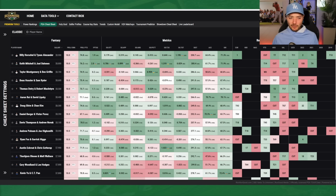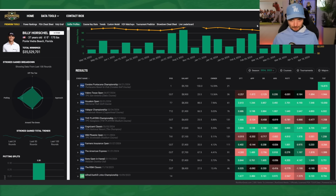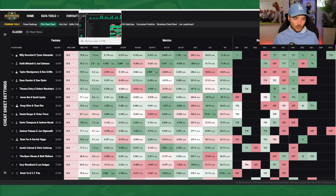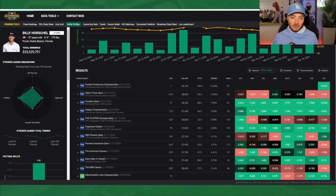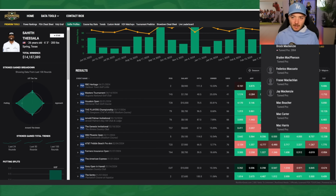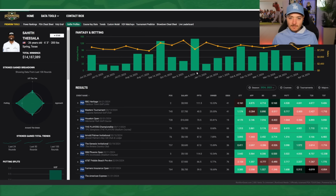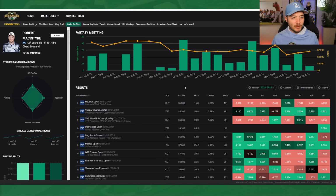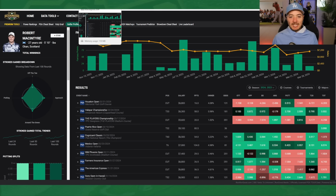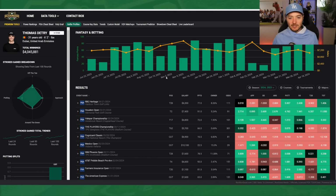The Euros are sneaky good at stuff like this. They tend to play more team events, especially as juniors, than the Americans do, and they are, quite honestly, more team oriented. I don't know what the word I'm looking for. They're just willing to give up their ego at the door, which is kind of why you see the Ryder Cup be so successful week in and week out. So when I see a team of Thomas Detry and Robert MacIntyre, I'm intrigued.